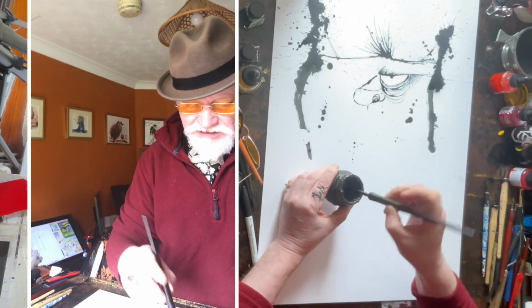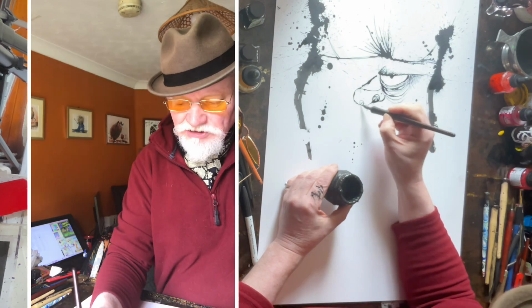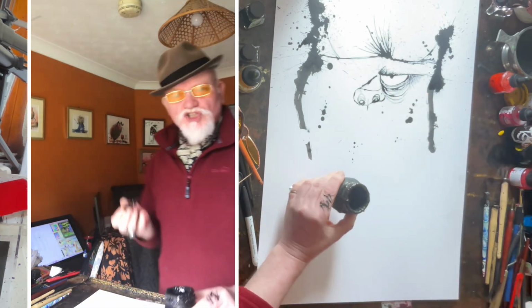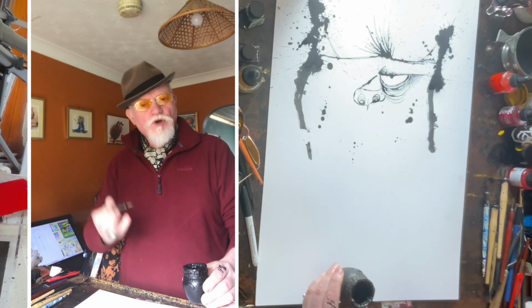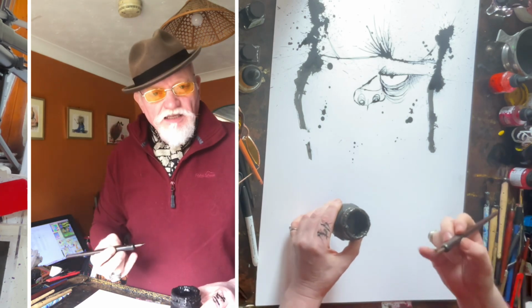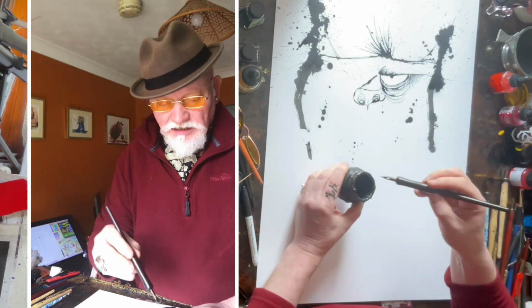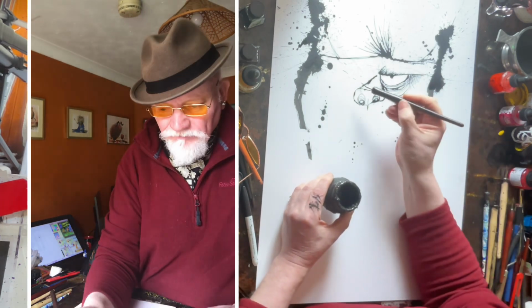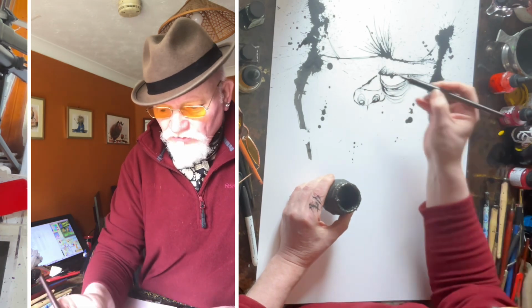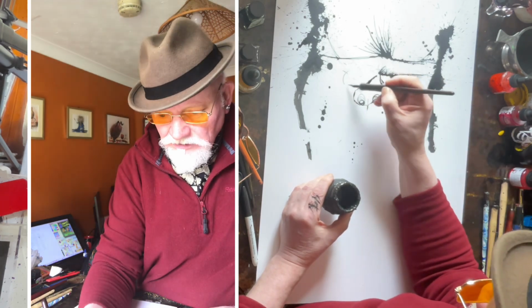And that is such a great feeling, just to be able to scribble something down. Don't work in that line. Scribble it down. Feel it. Feel each different line. Feel each different thing. And what I want to do here is I really want to do a very different eye.